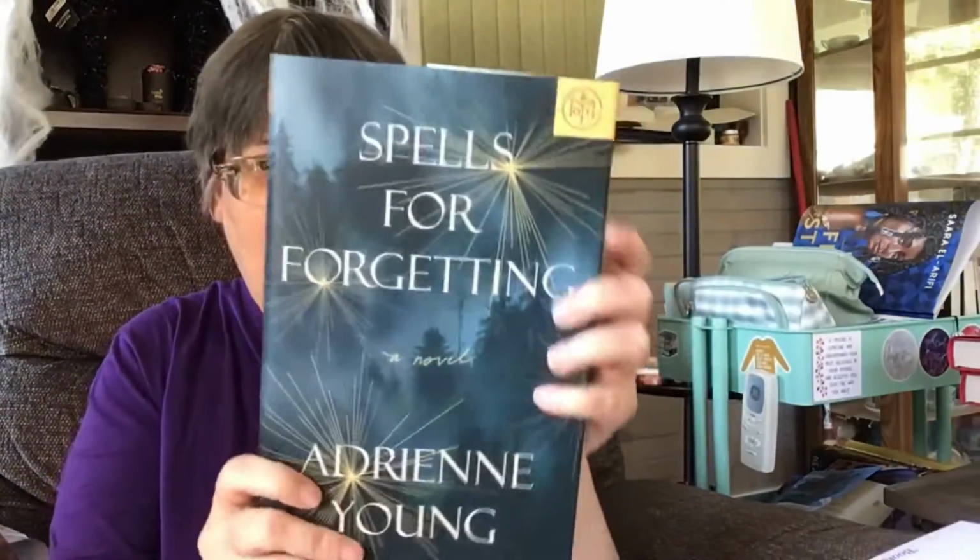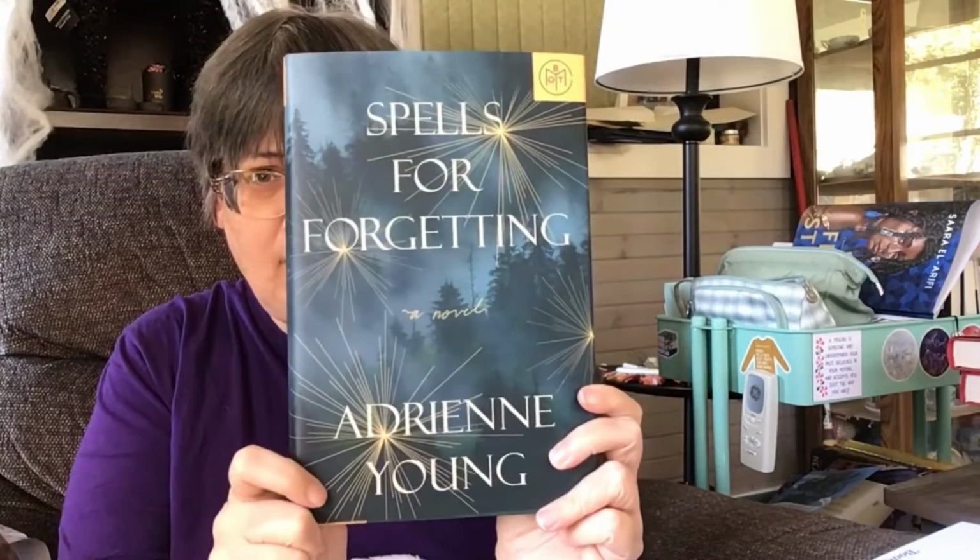But my most anticipated one is Spells for Forgetting by Adrian Young. I think he was accused of murder and then he comes back and stuff happens too. It says, from best-selling author Adrian Young comes a deeply atmospheric story about an ancestral magic, an unsolved murder, and a second chance at true love.